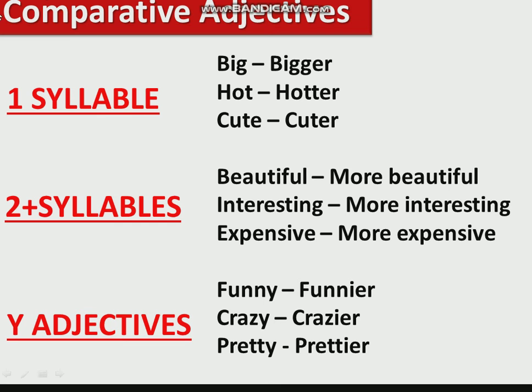Okay, now, comparative adjectives with 1 syllable, 2 or more syllables, and y adjectives. I say, you repeat. Big. Bigger. Hot. Hotter. Cute. Cuter. Beautiful. More beautiful. Interesting. More interesting. Expensive. More expensive. Funny. Funnier. Crazy. Crazier. Pretty. Prettier. Very good, my friends.